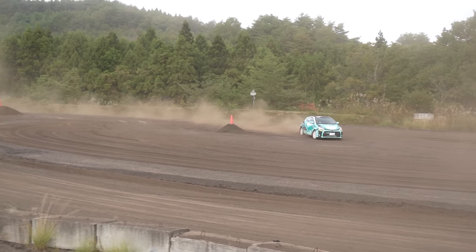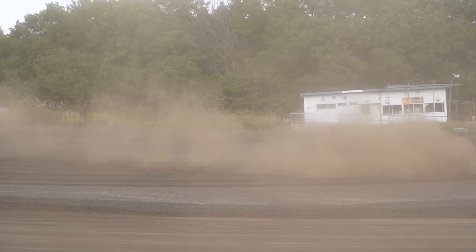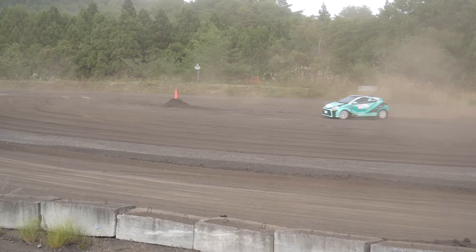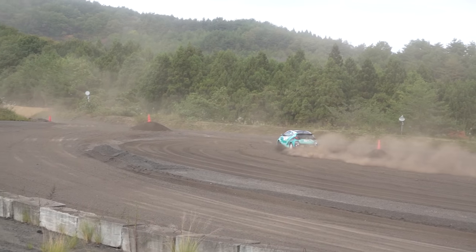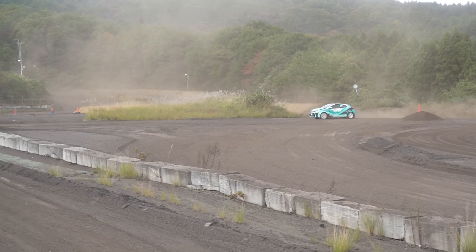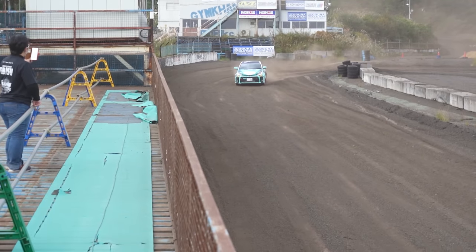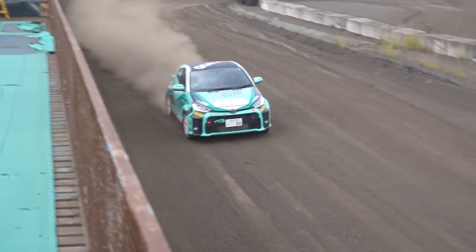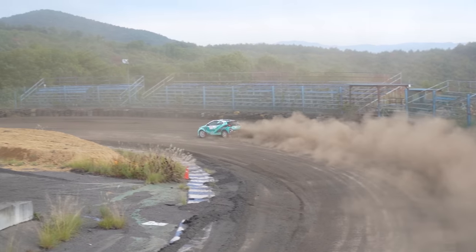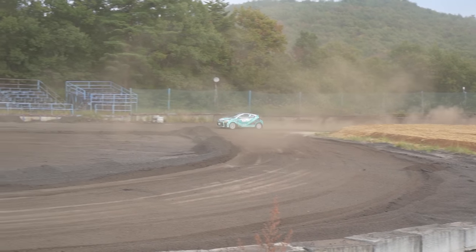So wait, they come back down? Around there? Oh, I like this layout. Up through there, around. And then down the hill here. A bit dusty. Very cool. And then straight up.